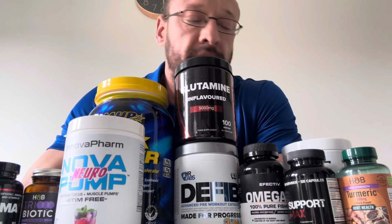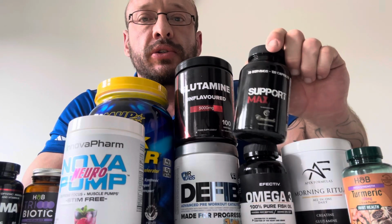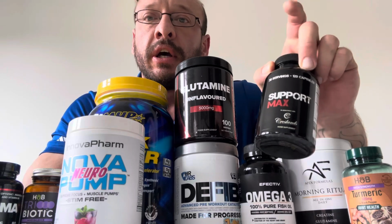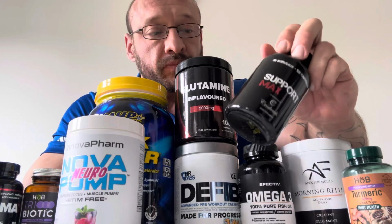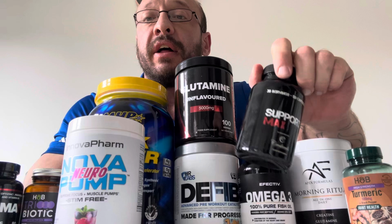So, starting with the morning basics, we've got Max by Strom, which is a basic all-in-one organ support. This covers liver, heart, kidneys, blood pressure, cholesterol. It covers your vitamin D intake, and basically take this every day just to cover all round health.